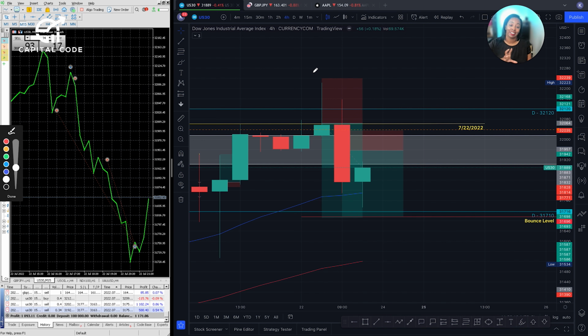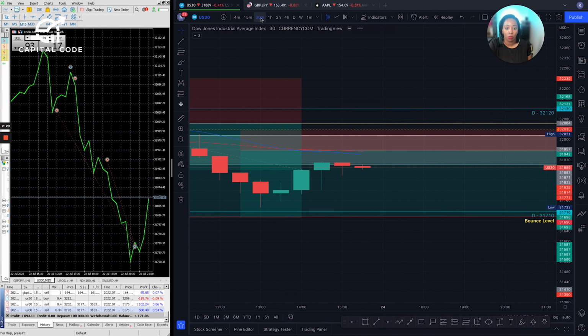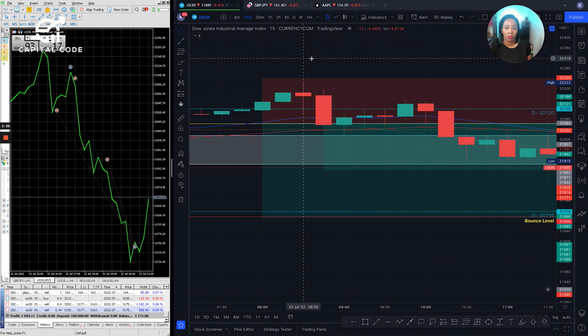And fortunately, it paid off in this situation because sometimes it doesn't. But anyway, after this candle closed, I was looking for entry opportunities. So then I was just going through multiple time frames, trying to find the best entry. I went to the 2 hour, and then around to the 30-minute. The 30-minute was looking good, but I was trying to see if I could get a better entry. And basically I went down to the 15-minute and found a really good entry.